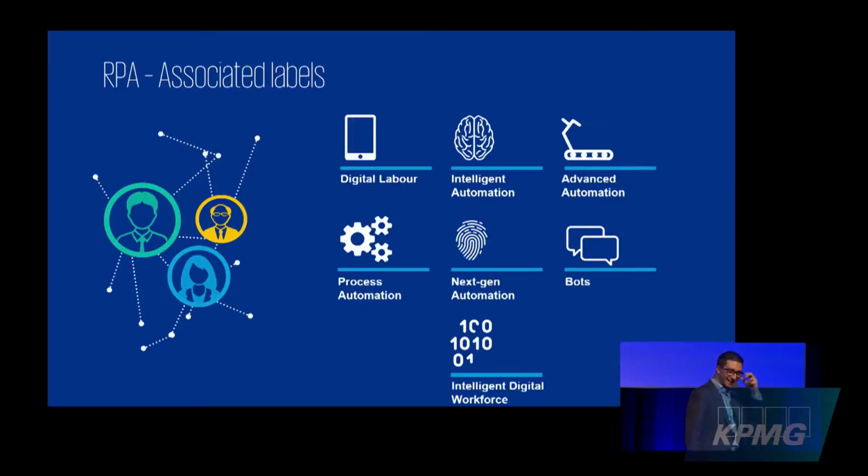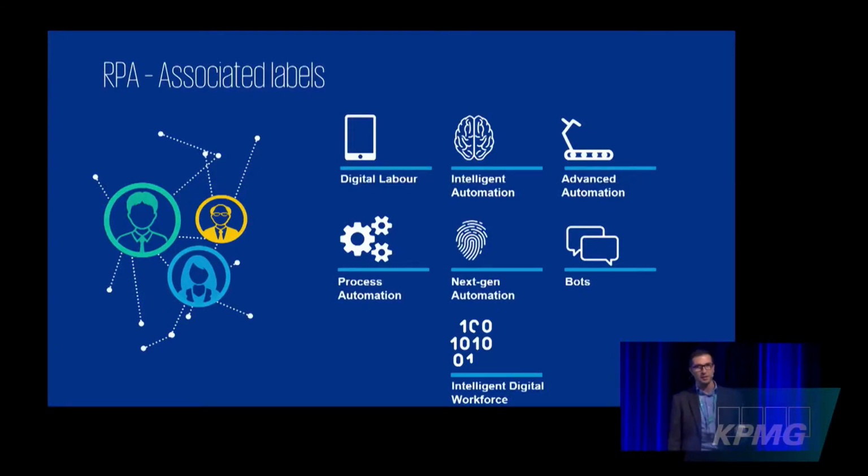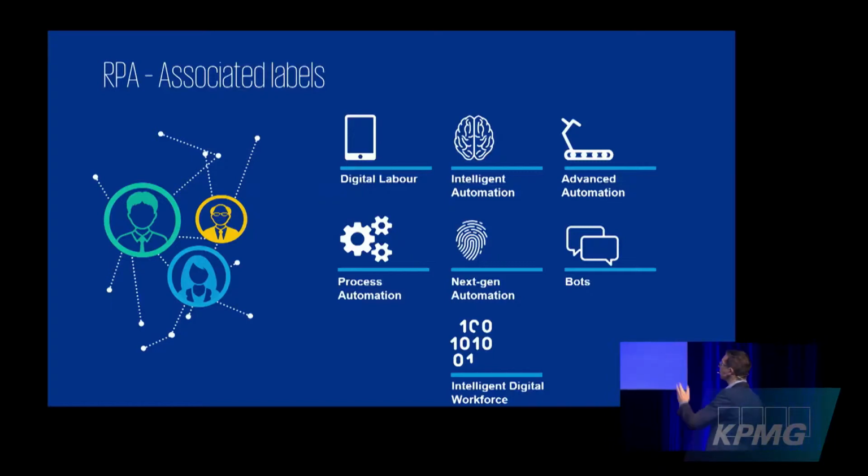Very quickly, RPAs, the Robotic Process Automation, you could relate to them a number of labels. Sometimes they can be called digital labor, intelligent automation, advanced automation, and a number of other phrases that you might read or hear. To some degree, they are not exactly the same, and I'll just dive in a bit into more detail now as we go along. Sometimes with the catchphrase of bots, then that would be something which encapsulates everything.